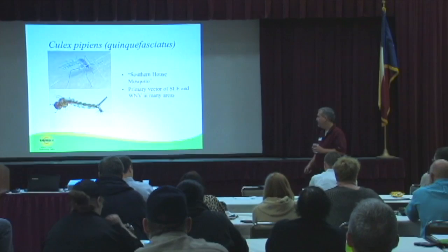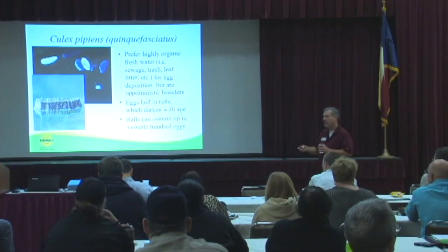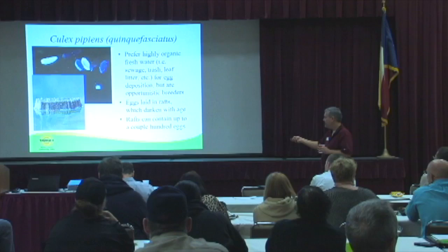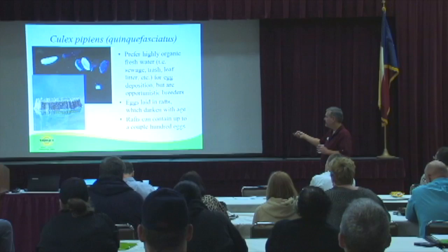These are some of their egg rafts. They lay their eggs in rafts. There can be easily a couple hundred eggs in each raft. A little raft is about the size of a grain of rice. And the eggs are laid and glued together in a vertical fashion. First laid, they're real white, and as they age over a matter of hours, they'll turn dark gray and turn black.